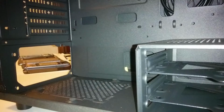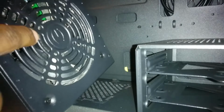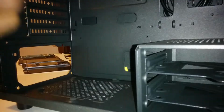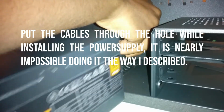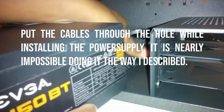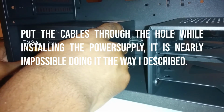Now, if you haven't already, get out the power supply and screws if it has them. If not, they look like this and should be in the case screw bag. Remove any protective plastic, and with the fan facing downward, place it down on the case right here and slide it into the cutout all the way. Screw in the power supply with the 4 screws to their corresponding holes. Take all of the cables from the power supply and push them through this cutout on the motherboard tray.